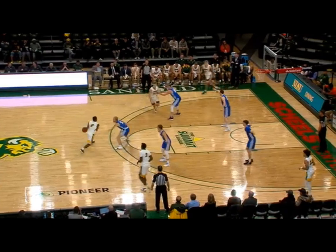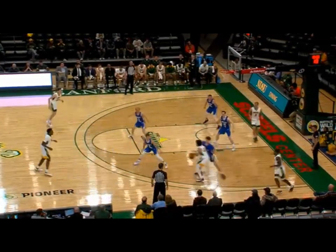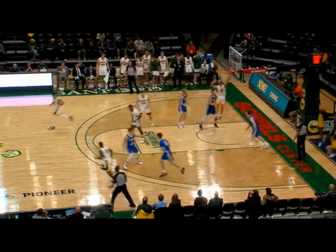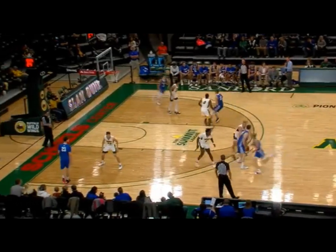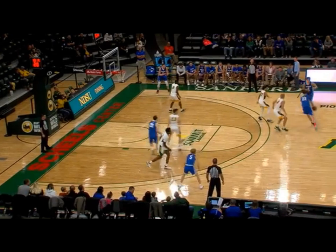2-3 zone by the Comets. They've been in that all game. Here's Shaheed, the drive, the kick to Hunter, right corner. Hunter with their right wing. Hunter now comes free. Oh, nice pass. Look out below. Sam Griesel with the flush. And a great job by Hunter of splitting the defense. 12-9 for Griesel tonight, having a heck of a game.